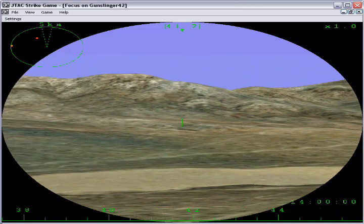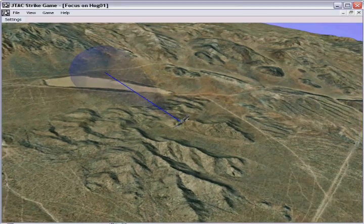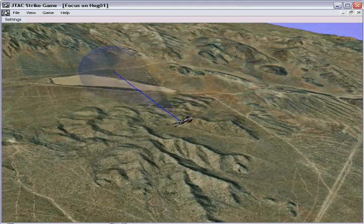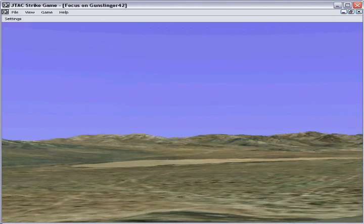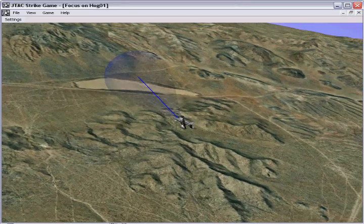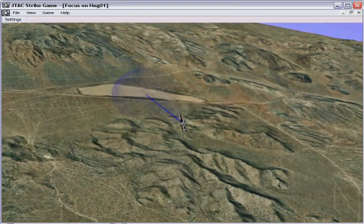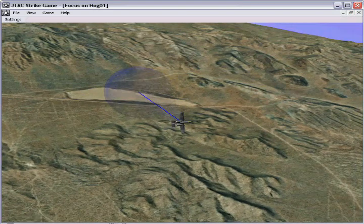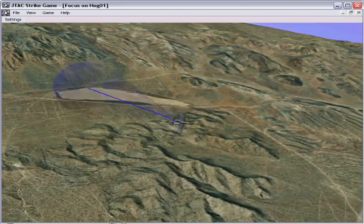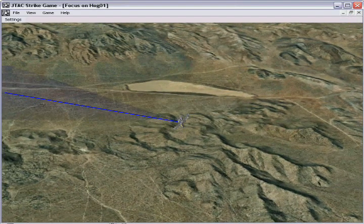Hog, let's establish the east-west extent of the lake as the unit of measure. Gunslinger, copy. Let's establish the western limit of the lake as the anchor point. Gunslinger, copy. Take the unit of measure and go 1 unit to the west. Gunslinger, roger. Take the unit of measure and go half a unit to the east.